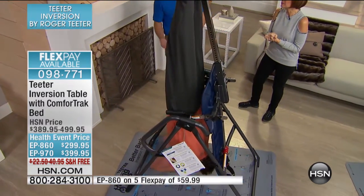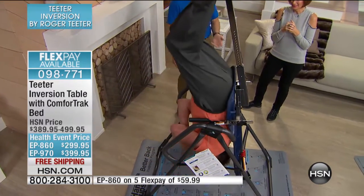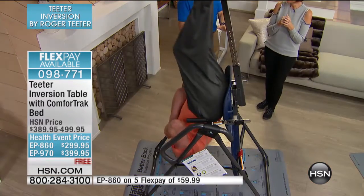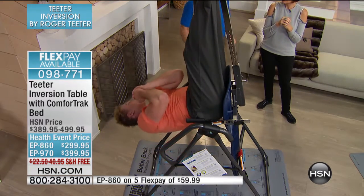Somebody in the family might want to do some crunches. You can do crunches like this, you can do inverted squats. They sculpt the glutes, strengthen the hamstrings. I mean, you can turn the Teeter into a workout station if you or somebody in the family want to do that. By the way, those crunches don't put any load on your back.